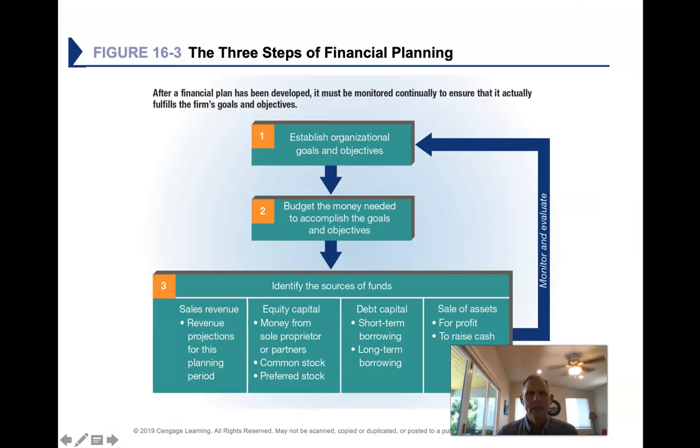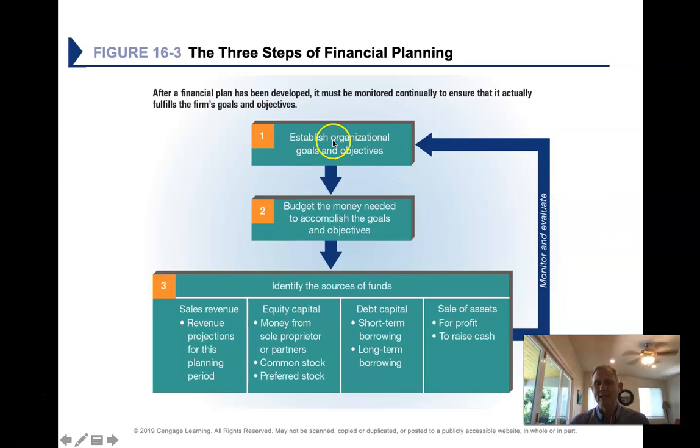The 3 steps of financial planning. Basically, step 1 is establishing the organizational goals. Remember, all your financing is tied to those goals. Step 2 is setting the budget, right? Budget the money needed to accomplish the goals, and then identify the sources of funds. Sales revenues, that's a source of funds. Equity capital, that's again owner's equity, selling stock. Debt capital, whether that's short-term borrowing or long-term borrowing, and then sale of assets. So if I have a piece of equipment that I'm no longer using, it's outlived its usefulness for me, I can turn around and sell that asset and then recognize the cash. So people do that. Okay, so different ways of obtaining funds.